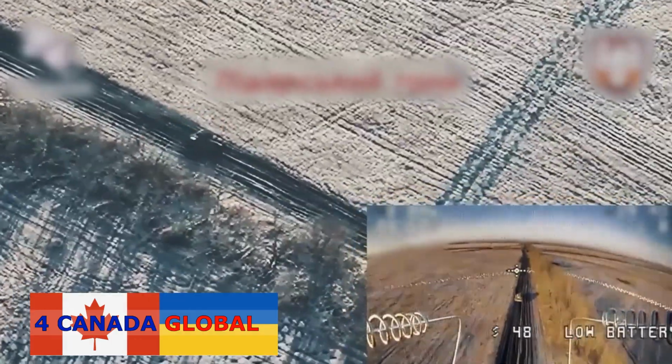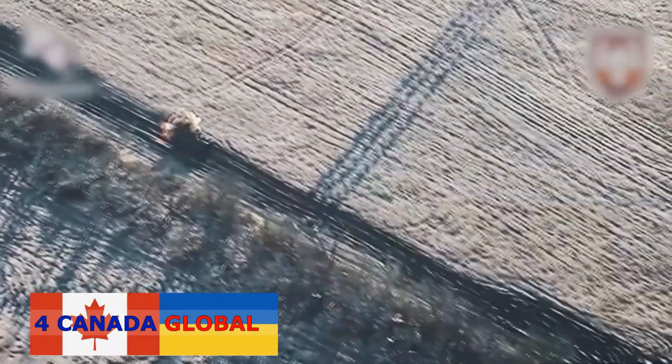A Russian tank found itself in the wrong place at the wrong time. A dramatic and effective hit by a kamikaze drone puts the Russian tank out of action.